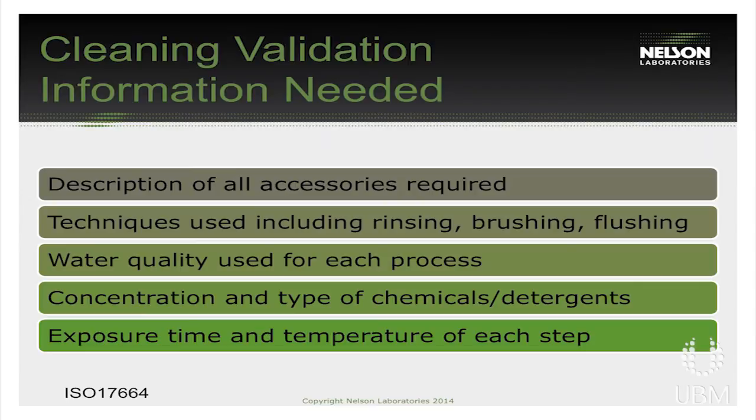Some information that we definitely need to add to the cleaning validation is all accessories required, the techniques used for rinsing, brushing, and flushing, the water quality, concentration of chemicals and detergents, and the exposure time and temperature of each step.